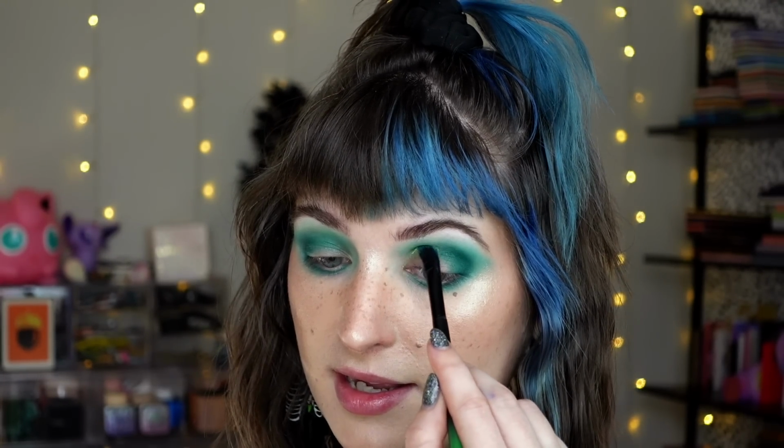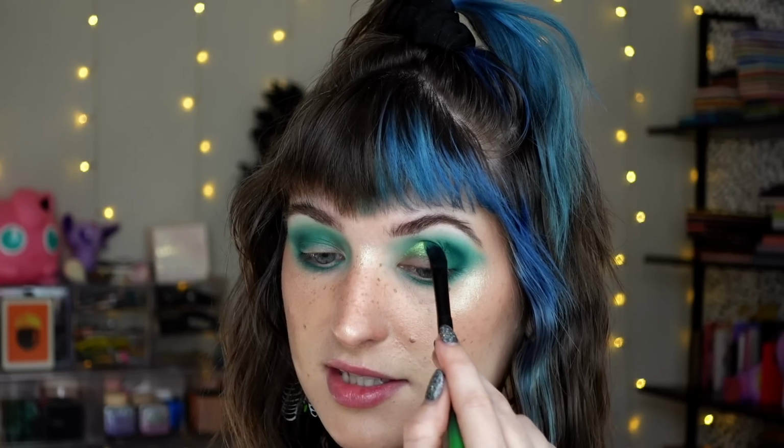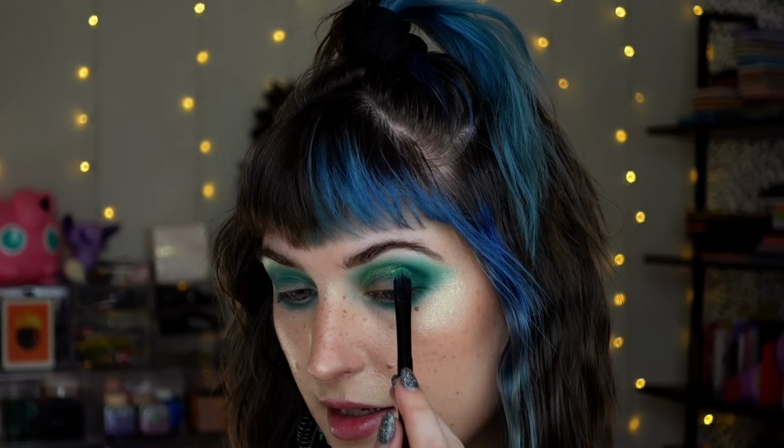So, starting with Dreams, I think this is going to look really cool because it's definitely a different tone of green and it's so bright. I think this is just going to add something special. I feel elegant in these deep shades of green. I think it's so pretty. I love this color too. It's so bright. It's really, really cute.